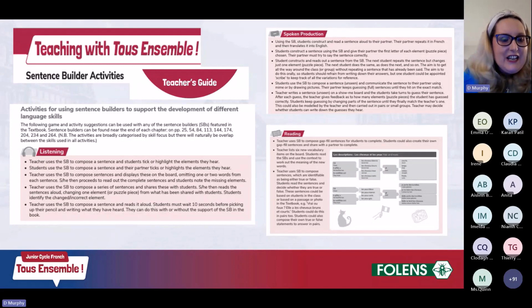So for listening, the teacher can compose a sentence and then the students listening along can tick or put a little dot on the words they're hearing. You can also ask the students to construct a mini listening comprehension themselves using it, and then their partners write it down.